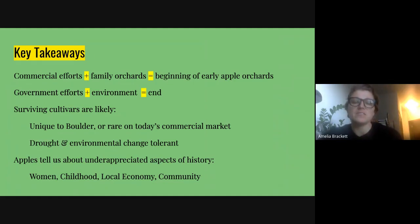And then finally, this is what interests me the most: these layers of history and the underappreciated, or at least underdocumented, aspects of history, right? So the history of women's work and childhood, whether that be child labor or the generations of kids who have played in orchards and really built communities that way, chucking apples at each other, apparently. The local economy, even smaller than what we think about, the railroad between Denver and Boulder and Longmont, right? This is an even smaller scale economy that we've been able to really hone in on.